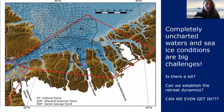And so we have lots of questions, some of them very basic. Does this fjord have a sill? Can we establish the retreat dynamics of Ryder Glacier by looking at its bathymetry and understand its history so that we may understand what it might do in the future? Can we even get here? Is that even possible? As I mentioned, the ice conditions here are very challenging.